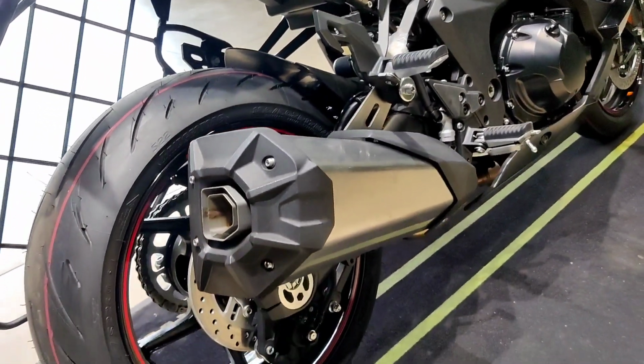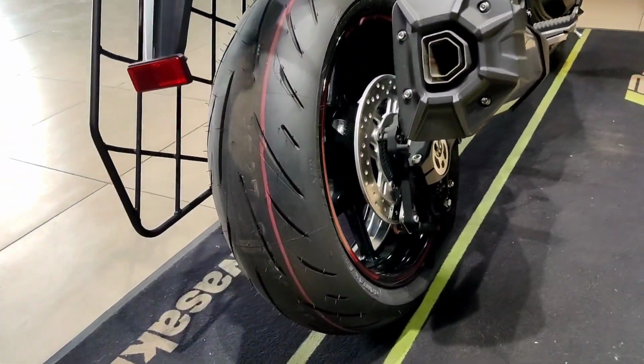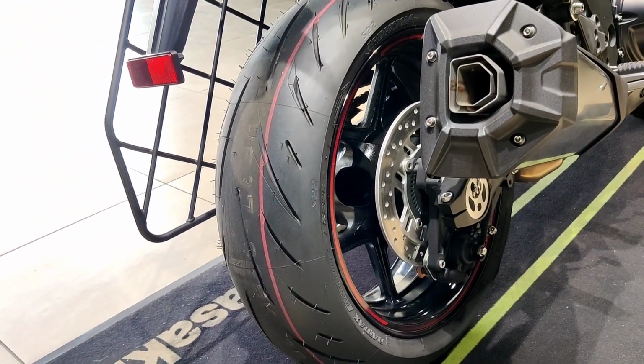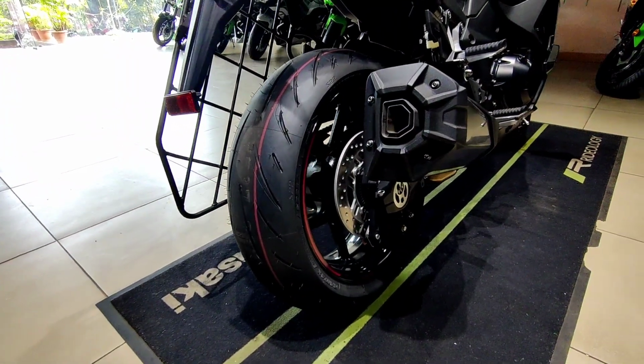And this is the exhaust of the vehicle, which is finished in silver, and it gets these black inserts. And coming to the rear, it gets a 250mm disc brake, and these are tubeless tires, and the tire size happens to be 190/50 R17.